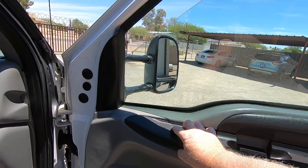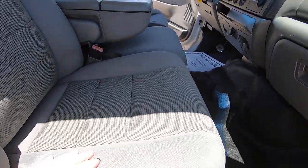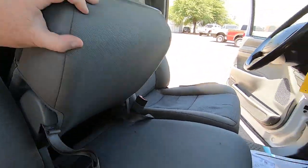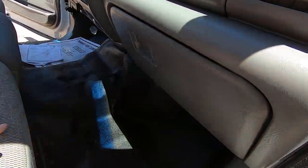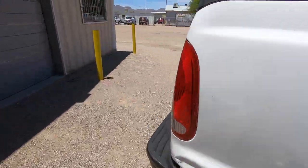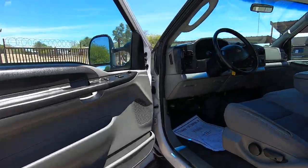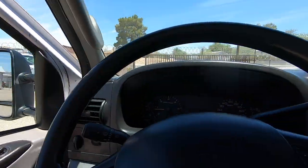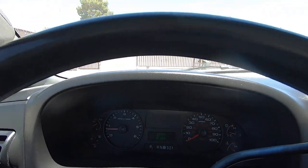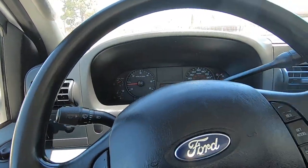All right, there's your window up and down, door lock. This seat looks like nobody's been in it. Good shape. Yeah, if you just need a good work pickup, this would be it, right? It's in great shape. All right, need some air conditioning here. The last guy who was in this thing was tall. Move that seat up about a foot.